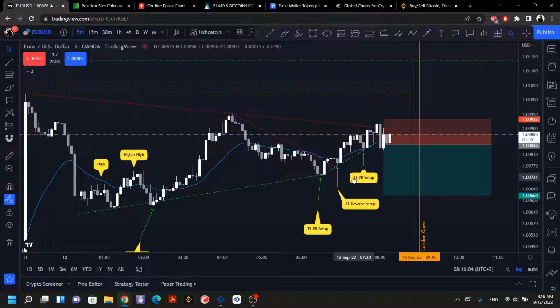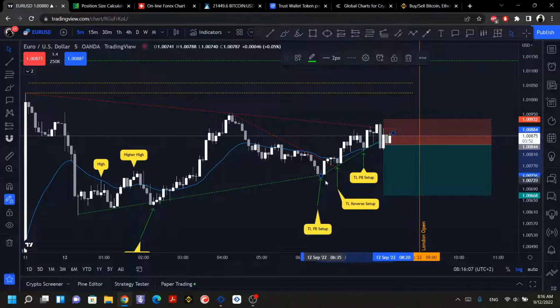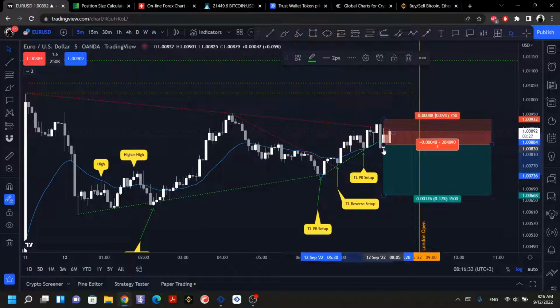So far there is this trend line here. Look at the support, bounce, support, higher high, support, higher high. So it's a very valid trend line. And an entry here would have a profit target somewhere up here. The market didn't reach up here yet. The market came down, made a double bottom, and then is trying to bounce back up.